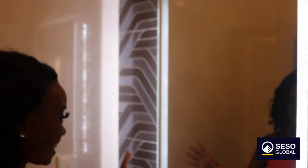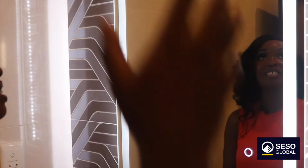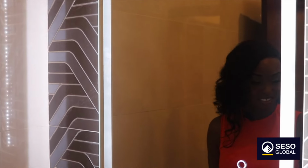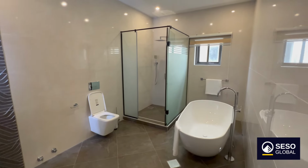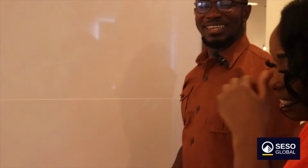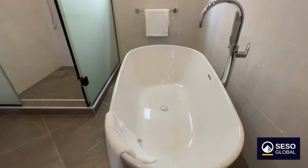See, I'm focused. So the moment you enter the space, you see this section creates that kind of focal point, and that's exactly what we wanted to achieve. And the details are just amazing. Now you look to your right, you see this beautiful bathtub. I love that. It's shaped like an egg. Whoever is in is precious. Oh, that's nice. I also thought you were going to say it's because Ghanaians like eggs.